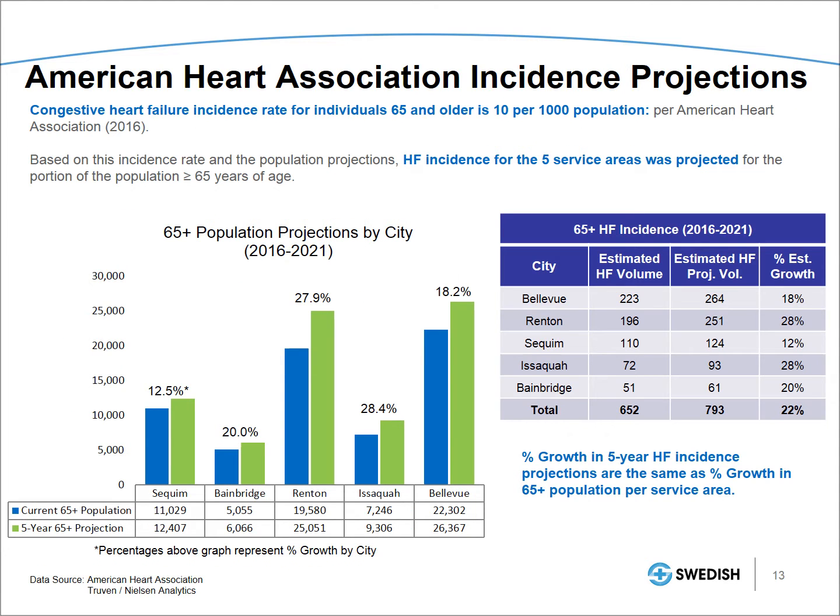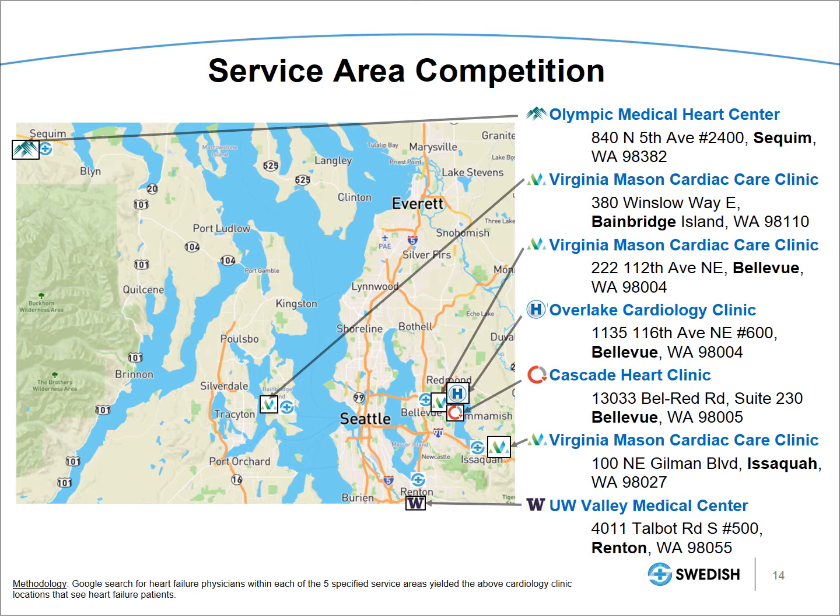So next, I went to a different source, and this is an incidence projection from the American Heart Association. This is tied directly to the population of 65 and older. And so you can see here, just from the figures, and I'm trying to be brief because the main point is strategic alignment, that the areas where we're identifying the greatest growth are Sequim, Renton, and Bellevue. Okay, and the other part of strategic alignment is to look at all our competitors. So going on to the next slide after I show you this, you can see where all our competitors are, especially in the Bellevue area.